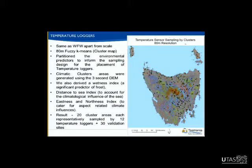So these are, first of all, the background map. This gives you an indication of how we subdivide the state into 20 different climatic zones, and through our siting of these green temperature logger sites, we have representatively sampled each of those climatic areas. Now, we acknowledge there's a big gap in here, but these landscapes are represented elsewhere, so we've got other locations where those have been sampled.